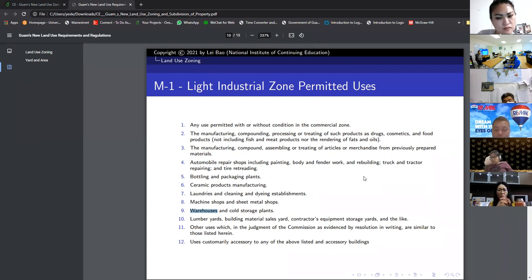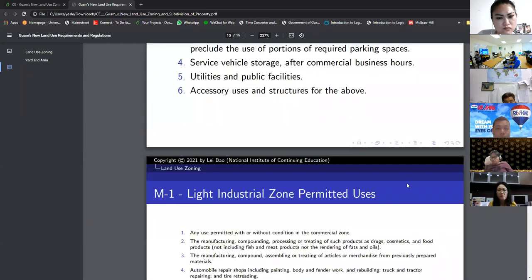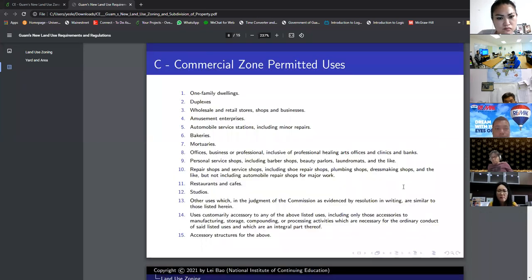Can you introduce a C zone? Can C zone allow to build a warehouse? Let's check. Sheila is nodding the head, right? Let's see. I think so. Sheila, you have to check C zone. So C zone, can you build a warehouse?